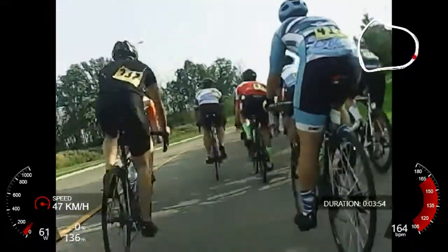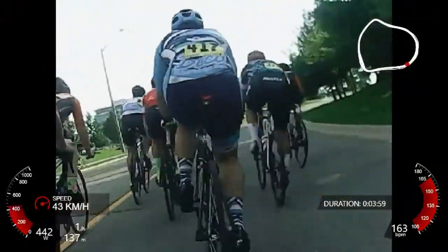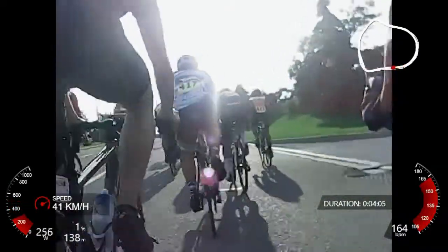But in doing so, I make an absolutely horrific error in judgment. So I'm back on 417, which is the wheel that I gave up going into turn 2. Now I get a little gun shy and back off a little bit, so the rider next to me comes in and jumps on it.